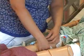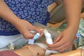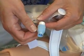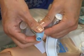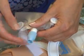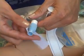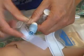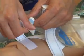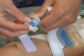For the leg bag, very simply, this is a screw open valve. All you need to do is open the valve. It does not come off all the way. The urine will drain through this valve into the container into the toilet. After you're done emptying the bag, it is again important to use your alcohol prep pad, a clean one every time, to cleanse the valve.